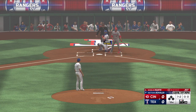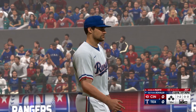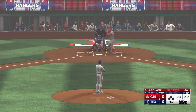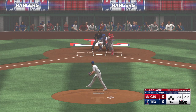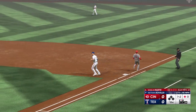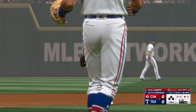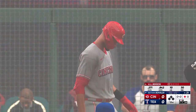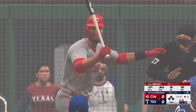Misses. No. It's a ball and two strikes. One ball, two strikes. Ground ball up the middle. On to first. One out in the second. Well, he's doing a nice job of keeping the ball out of the air. Lets the defense work behind him with another ground ball. Good execution. And ready to hit now for Cincinnati, Will Benson.